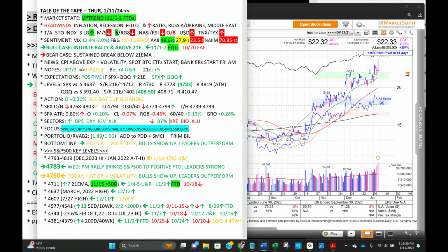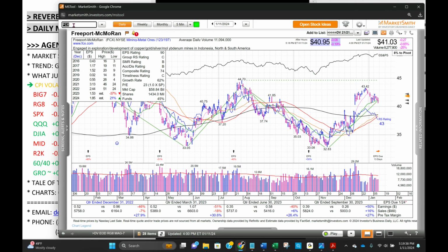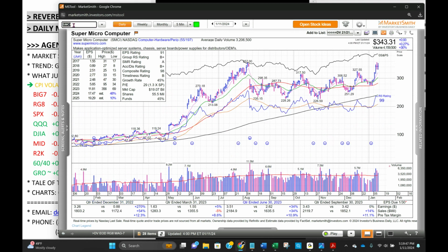Let's take a look at a few charts today. We'll start with what we have in-house. I'll go from the smallest position to the largest. FCX undercut but closed on the 21-day moving average. That's a 3% position. Also 3% position SMCI. We made our third 1% buy on that today as it's consolidating nicely near the highs of this flat base.